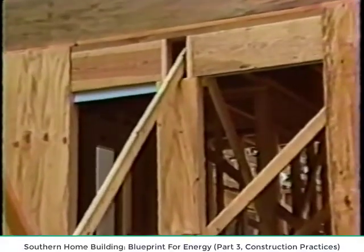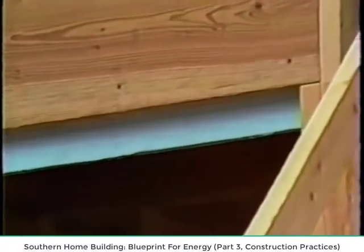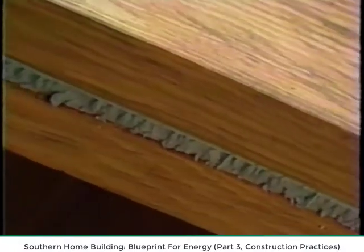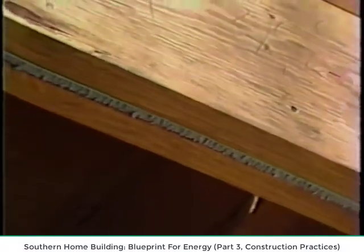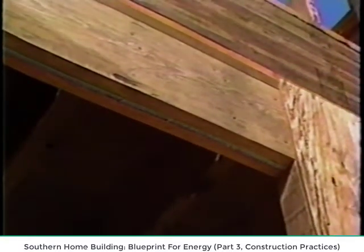Another insulating opportunity which may be overlooked is the header, the framing over the doors and windows. Foam board insulation can be placed between the parts of the header during construction, thereby doubling the R value.